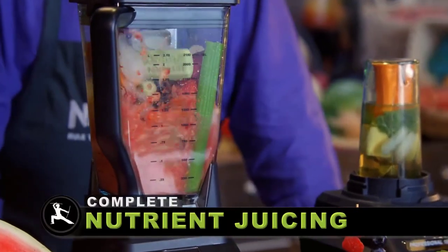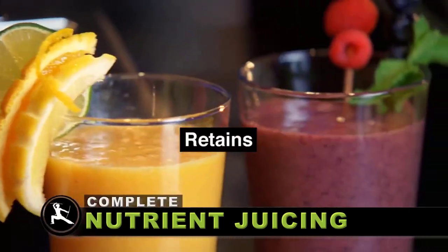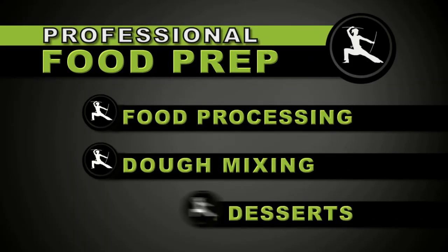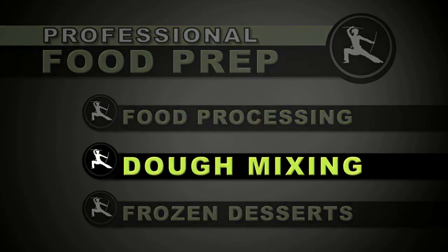Equipped with a powerful 1500-watt motor, this blender also features the Auto IQ technology. Ninja includes a large main jar and two additional personal jars for making smoothies and milkshakes. The large main jar has a maximum capacity of 72 ounces. Moreover, you also get a food processor attachment with extra accessories.